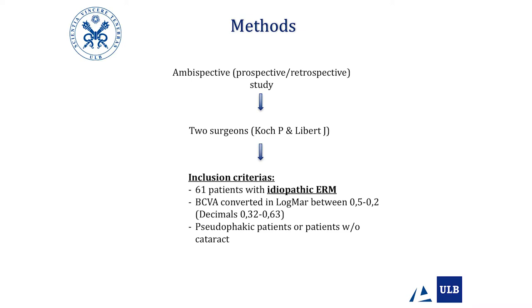So we were asking patients to observe a face down positioning for 10 minutes per hour during 7 days. So it was an ambispective, mostly prospective study, but we lost three patients, so we introduced three patients retrospectively. It was performed by myself and Jacques Liber, who was my former head of department, and the inclusion criteria were idiopathic epiretinal membranes and best corrected visual acuity in logMAR between 0.5 and 0.2, meaning in decimal between 0.3 and 0.6. We had mostly pseudophakic patients or rarely young patients around 40 years old who, of course, do not have any sign of cataract.